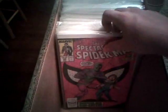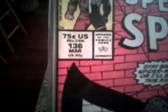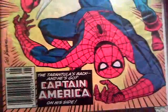All right, let's continue. Spectacular Spider-Man 136. Spectacular Spider-Man 137 with the black costume and tarantula. Spectacular Spider-Man 138, Captain America on the cover. Spectacular Spider-Man 139, discussing the origin of Tombstone. Tombstone was a hardcore gangster, just so you know.